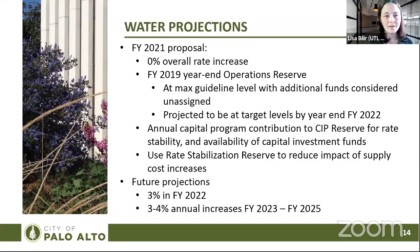Okay. So I'm going to spend a little bit of time on this slide. The overall proposal is 0%. There's a couple of reasons for this. Even though the proposal is for a 0% rate increase, there actually is a lot of CIP planned for fiscal year 2020 and 2021. However, a lot of those projects were budgeted for in previous years, and there actually is funding available in reserves for some of the projects.